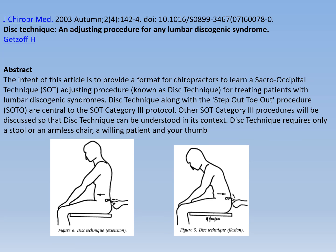And this is a study that was done in the Journal of Chiropractic Medicine 2003 that shows a commonly used category 3 procedure called the sitting disc technique. And we're going to get to that. And so this will be available, and where you use the block or your thumbs to pry the spinous process of the lumbar above the bad disc in an I to S direction to reduce disc pressure.